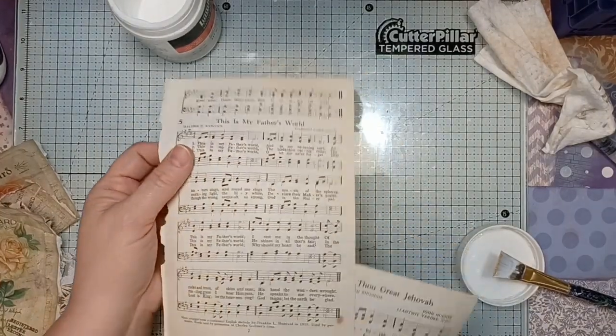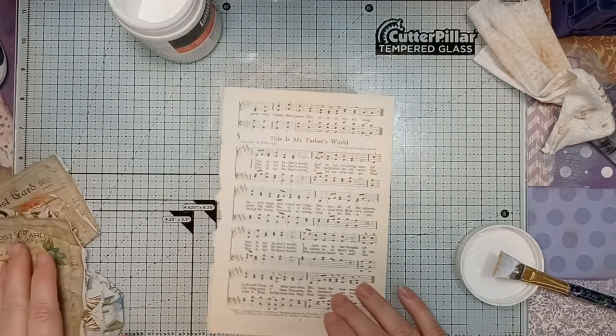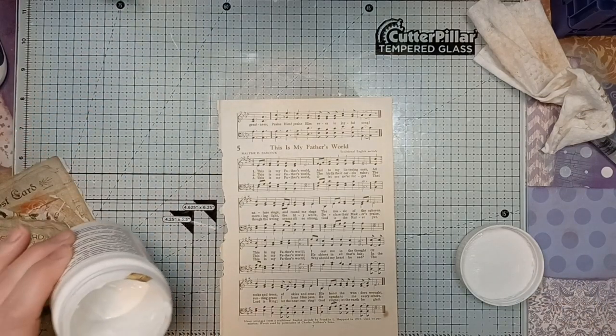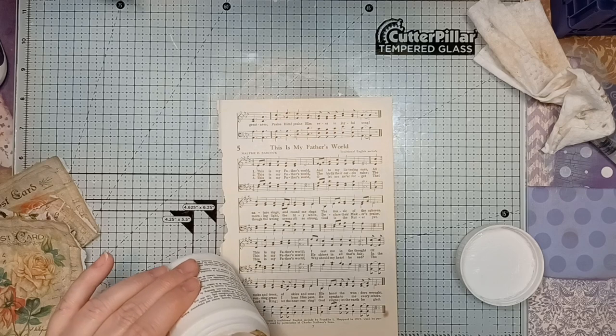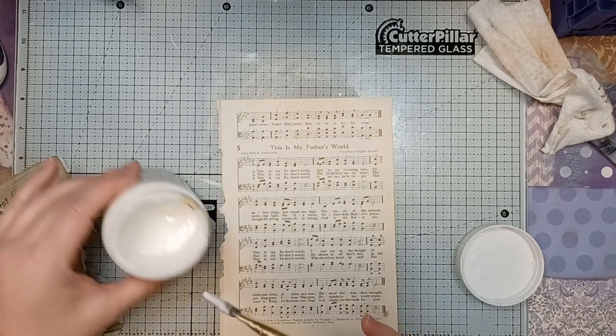This is my father's world. This is my father's world, and to my listening ear, all nature sings and round me rings the music of the spheres.